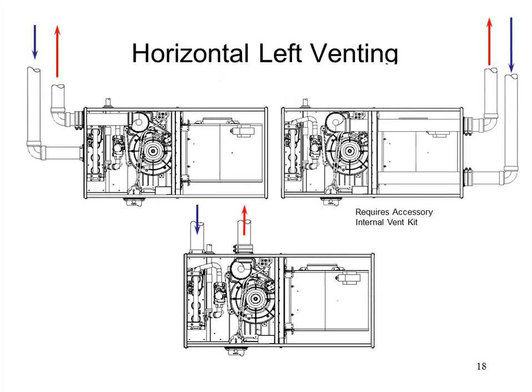Similar scenario for horizontal. I'm just checking to see if we have any questions here, and we don't yet.